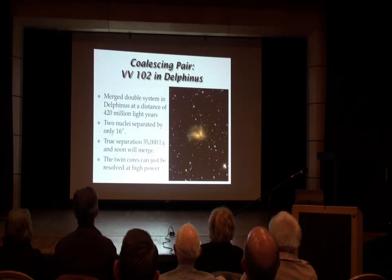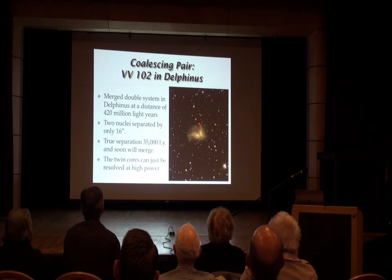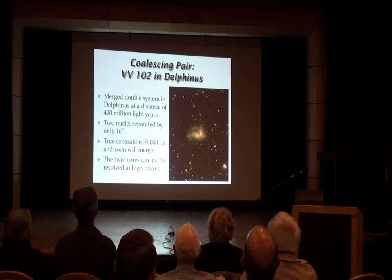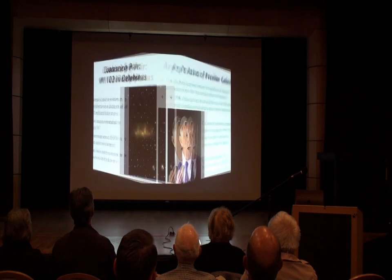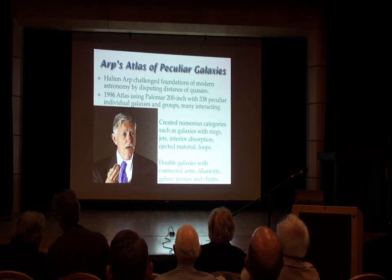And this is the last one. It's a summer pair, VD102. These are really close to merging into a single galaxy. They're actually conjoined, and they are only 35,000 light years apart. And they'll merge.